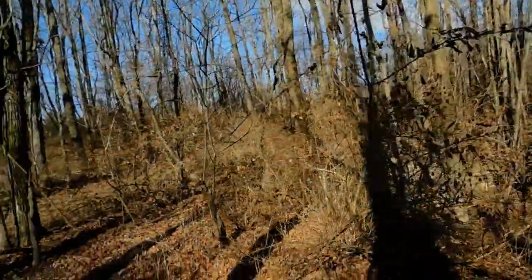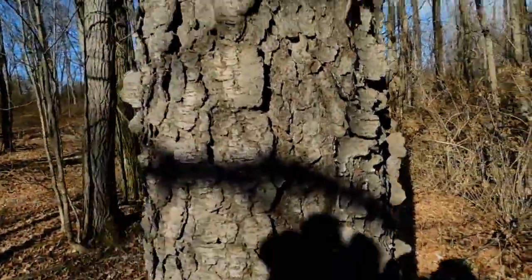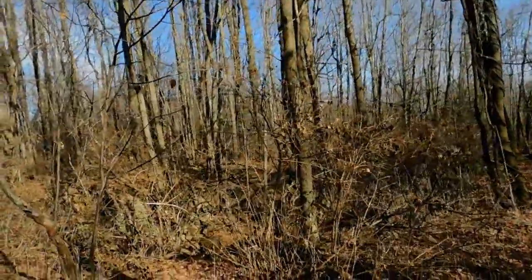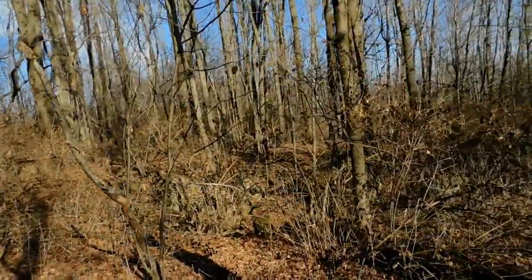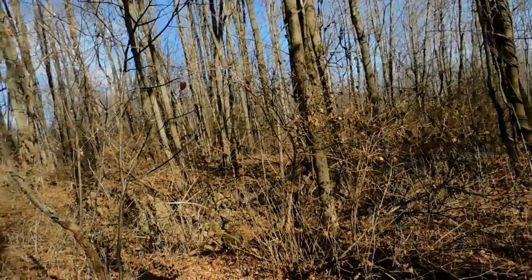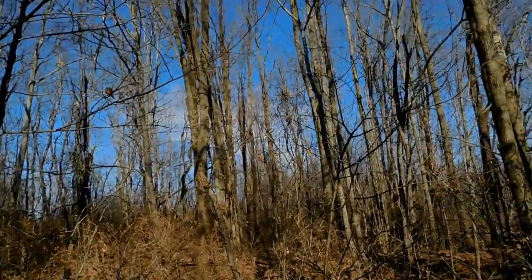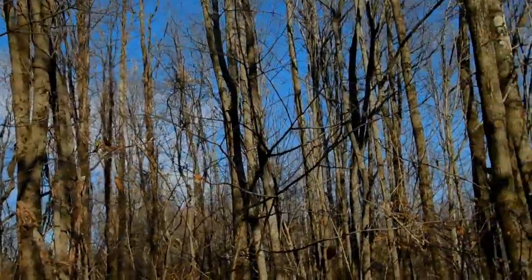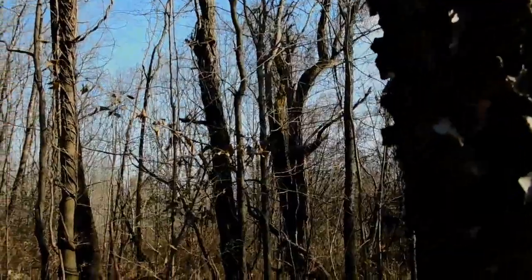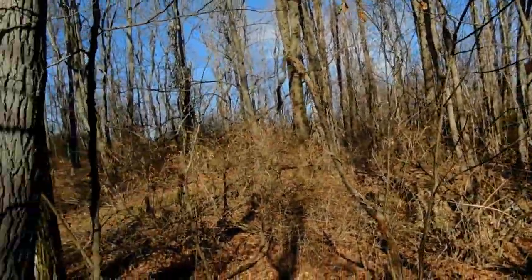I gotta look up on the internet how houses were made back in the 18th century up here, you know? Unbelievable. See, these are all old trees. And I don't think they'll ever be cut down because this might be a historic area, you know?